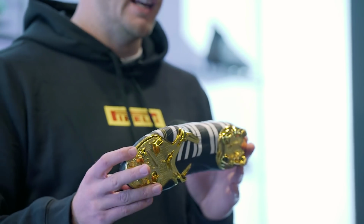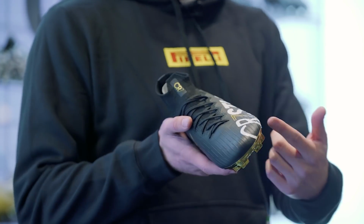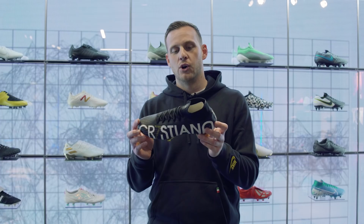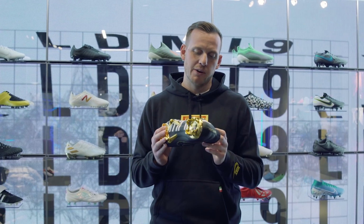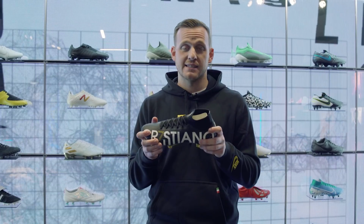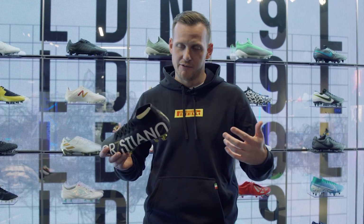Now, this is very Juventus inspired. Obviously, Cristiano's first season in Turin, and Nike came with a real understated Cristiano CR7 style graphic on here. Black, gold and white to really match that Juventus kit. And this boot was actually revealed in April, before Juventus had won the title, but it was made to celebrate Cristiano becoming the first player to win the title in Spain, England, and of course, Italy.